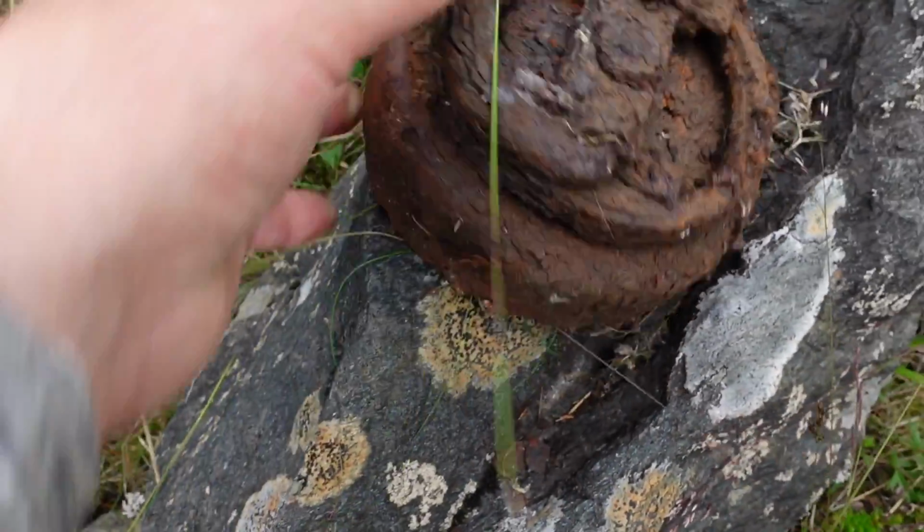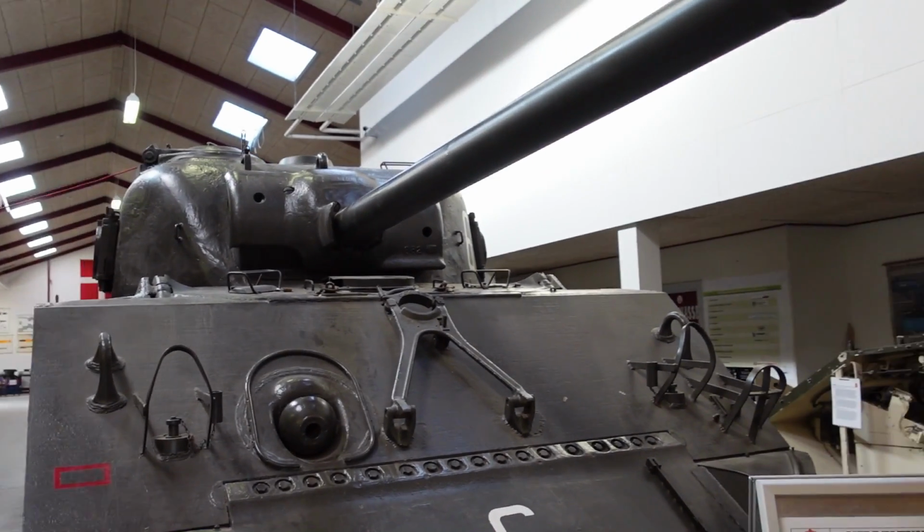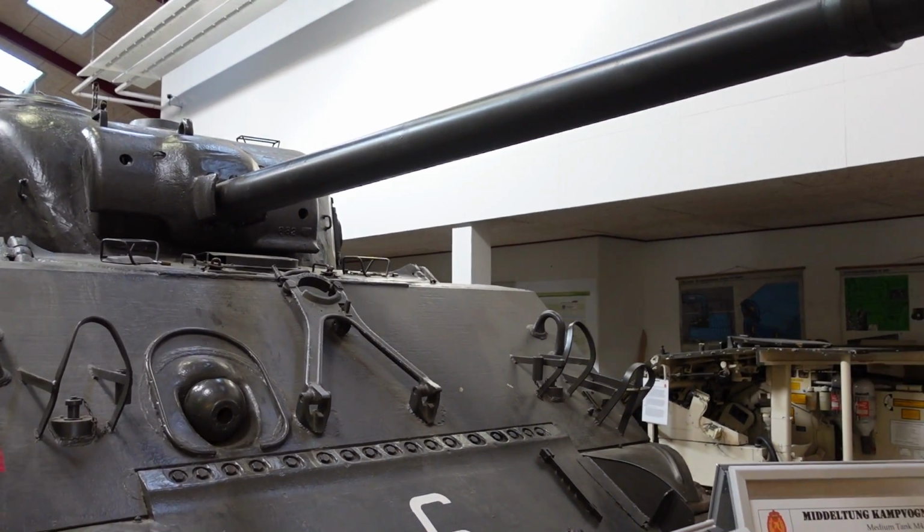This is also for the 88 millimeters. A Sherman medium tank, M4A3E4.